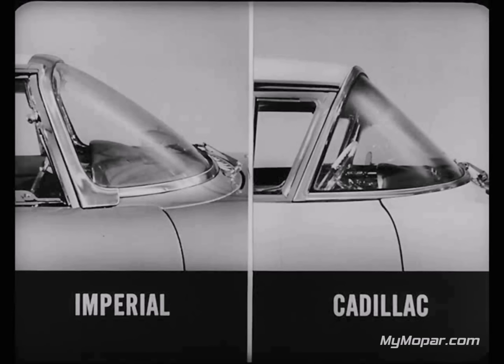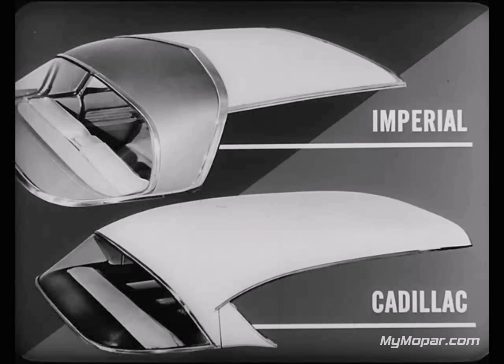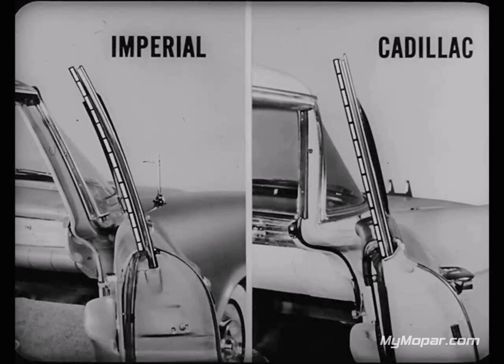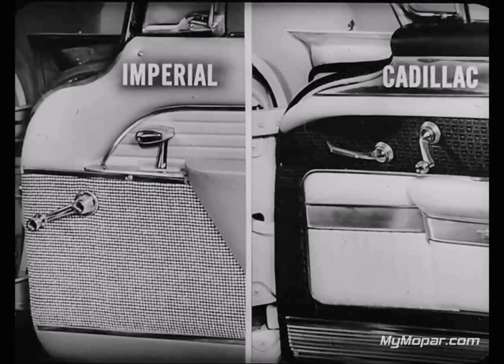Here are just a few of Imperial's styling highlights that are news. Here's a compound windshield that wraps around at the top as well as the sides. Here's the exclusive and distinctive Landau-type roof treatment. Here are new dual headlights, available as optional equipment, but not available on Cadillac at all. And here is curved side window glass, an industry-wide first for Imperial. Cadillac has nothing to match these. From the inside, both cars appear tastefully trimmed in keeping with fine car quality, although here, too, we find styling news by Imperial in details like those airplane-type door handles.